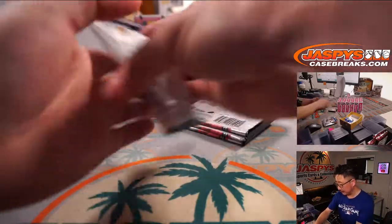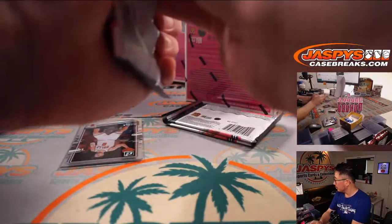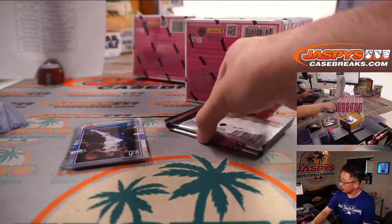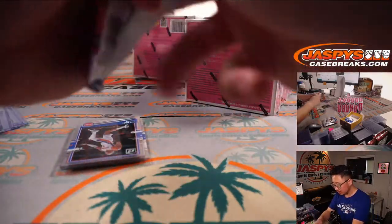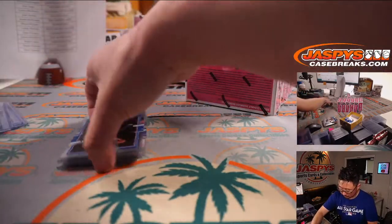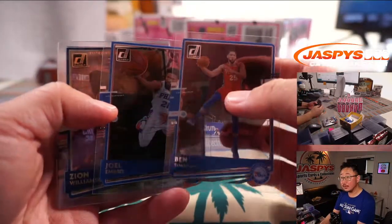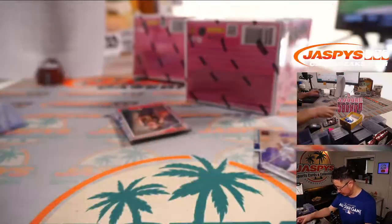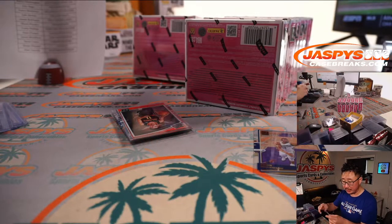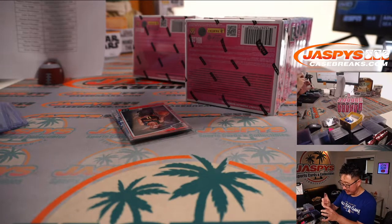Box. All right, next box. Good luck. Ben Simmons, Joel Embiid, got a Zion gold, Desmond Bane, Patrick Williams. A lot of upside for Patrick Williams. EA and the Bulls. And a gold parallel Zion for Aaron and the Pelicans, second year Zion.